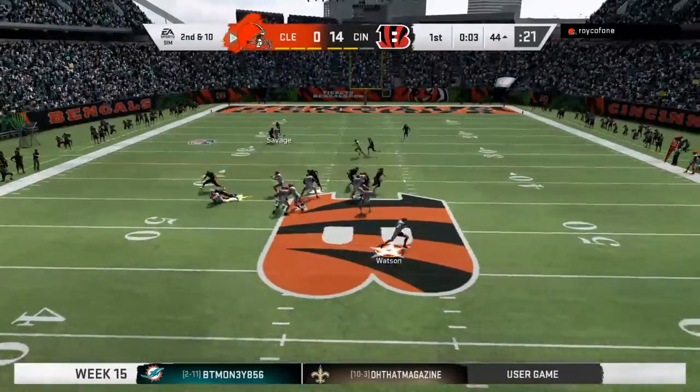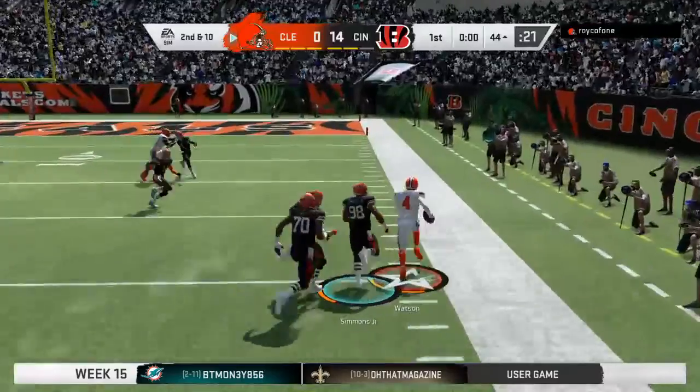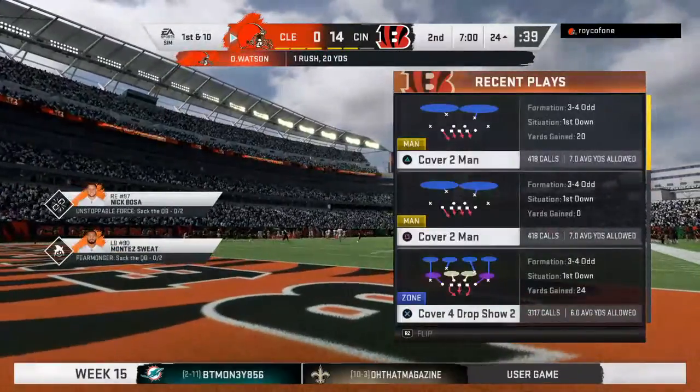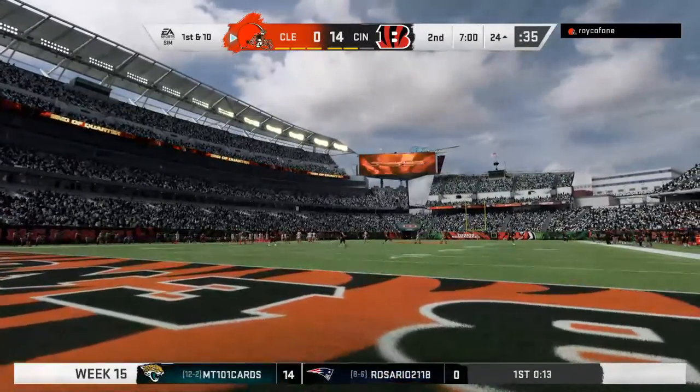Faking the give. Now Watson sliding out of the pocket. He's going to take off with it. He's got a 1st down and more inside the 30. And he will be out of bounds here on what will turn out to be the final play of this first quarter. 14-0 the score.